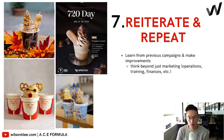This is the fun part: reiterate and repeat. Exactly what I was saying previously, knowing exactly what works and what doesn't work allows us to reiterate and repeat what has worked. And for us, collaboration has been working like a charm, because every time we collaborate with a brand, we're able to get a lot of noise, and as a result we are able to have more sales. And thus that's exactly what we did. We iterated and we repeated these different campaigns.